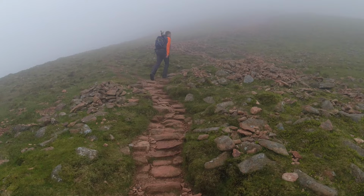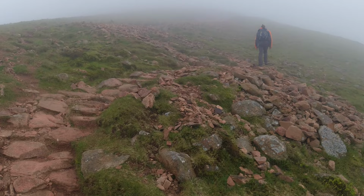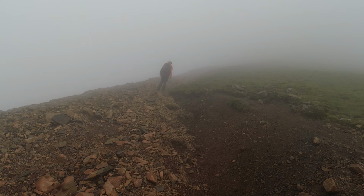And we wonder, is it called Red Pike because of the colour of the stones? The stones changed colour when we passed Bleaberry Tarn. It's very, very browny, rusty red, I think. Well, this little bit up to Red Pike ain't easy. There's no stepped path, it's really just loose stones and scree, and you have to be careful. But James is going great. There he goes.